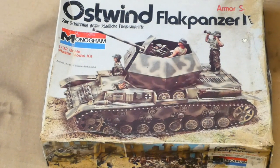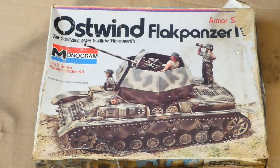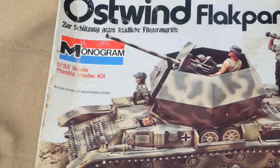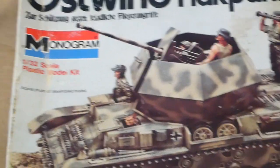There are things worse than a recalcitrant camera, I'll admit that, but we're stuck with it. Yeah, I think it doesn't like the weather either. But here we are with Ostwind Flakpanzer and Monogram. This thing isn't focusing at all. Hey, there we go. Monogram. I like these. I like these vehicles. I like these models. I like this company.